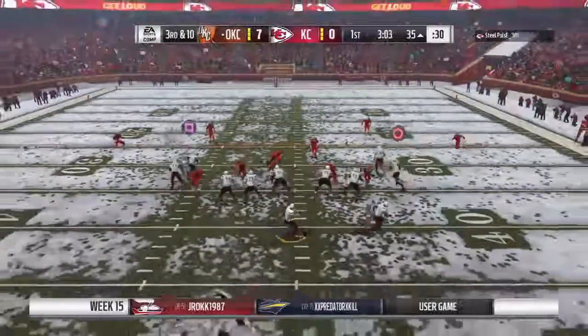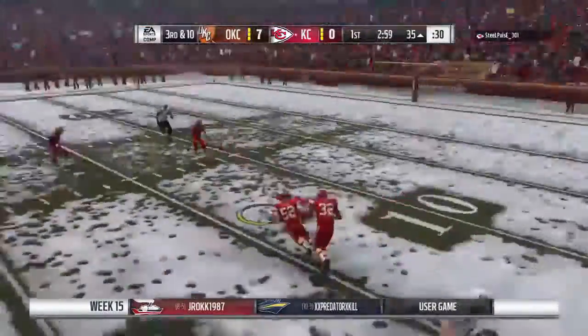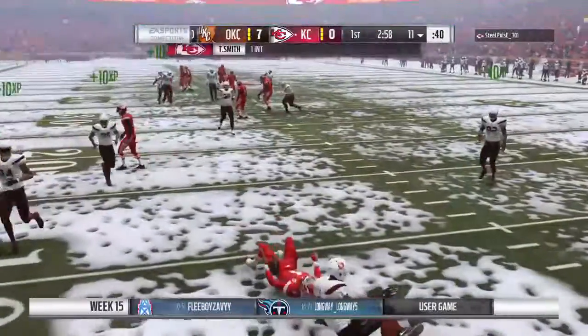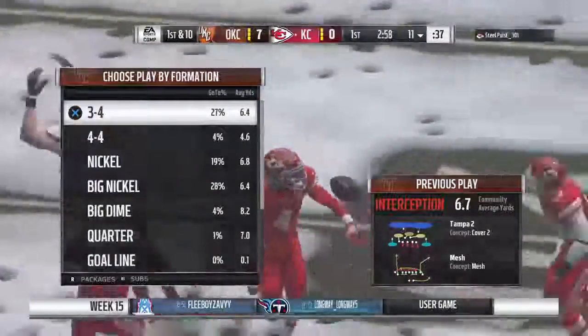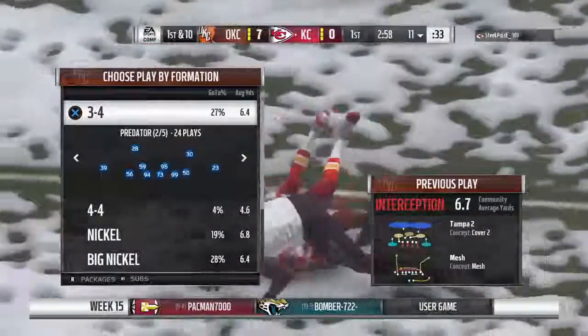This is 3rd and long. They'll drop to throw. Oh, and this ball's tipped and intercepted. Picked off at the 13. And a big turnover there as his guys will get the football back. He had a little bit of the turnover bug last week, 3 interceptions.